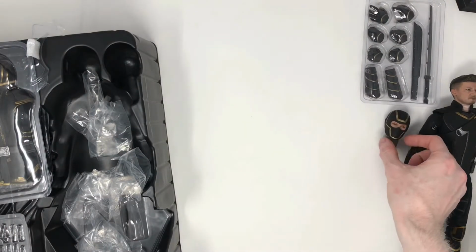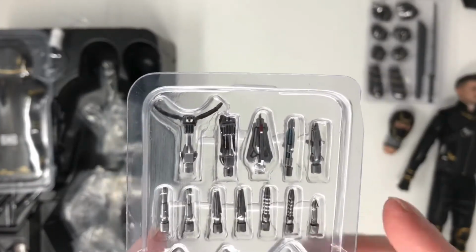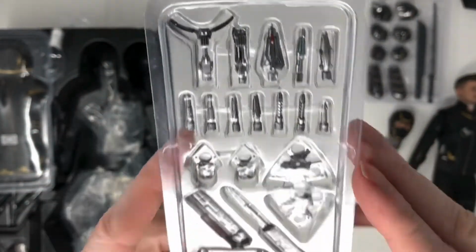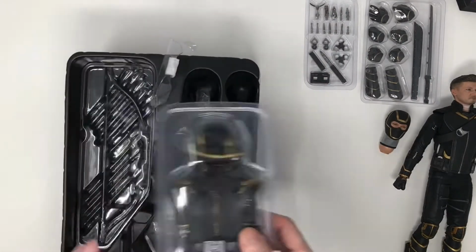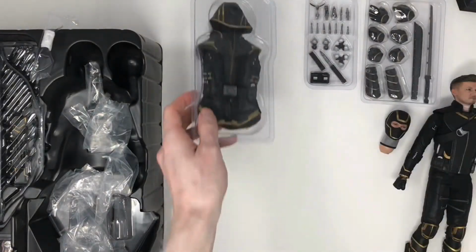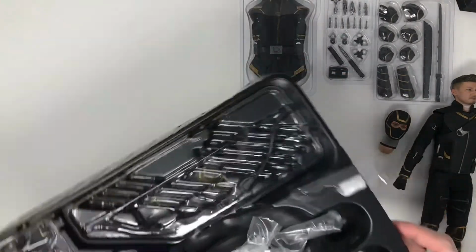To be honest, and we're going to get there, one of the most annoying things about this figure is the alternative outfit for Ronin. But we'll get to that in a moment. Let's go through the accessory packs. The weapons, or if you like the armoury pack here. You've got the knives, the arrowheads and whatnot. Yes, the alternative outfit for Ronin. This was a pain in the backside and I'm still going to put it off. Let's leave that for later. Let's continue into the box.